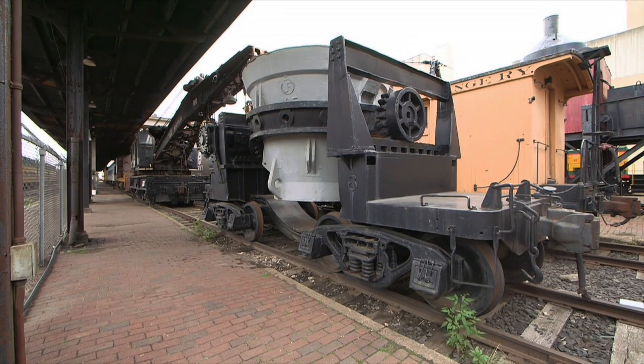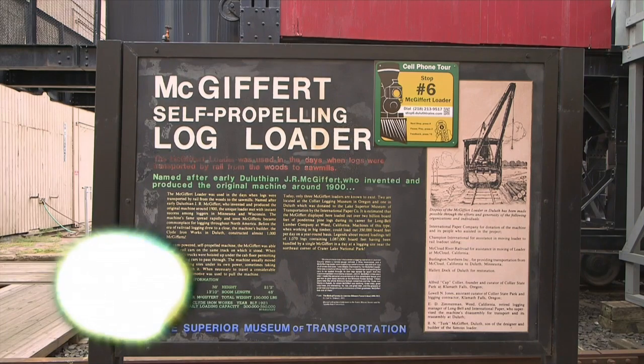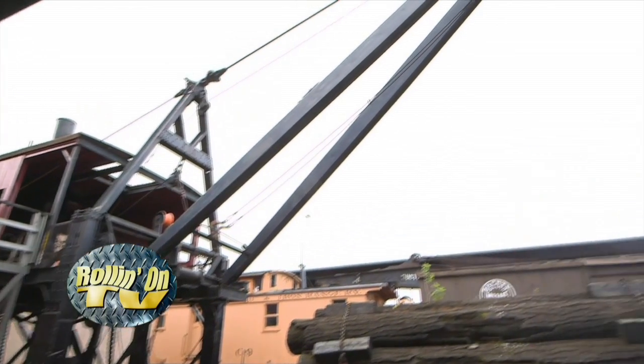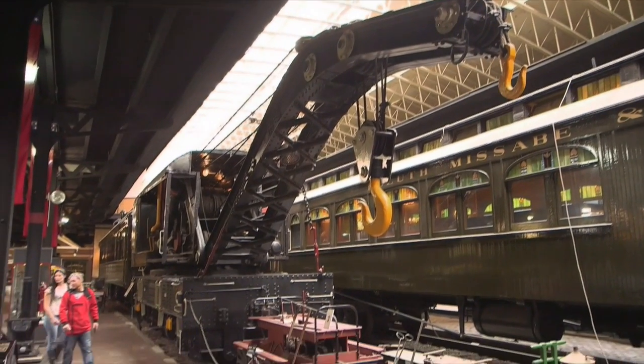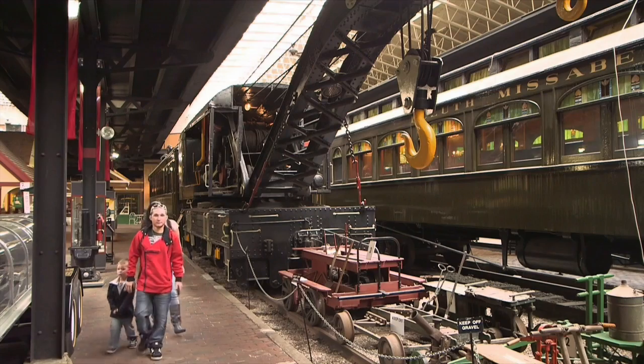To steel mill. Logging was another prominent local industry, and this rare McGiffert loader is a fitting tribute to those early days. Railroad accidents happen, so you call out the big hook when wreck repairs are needed.